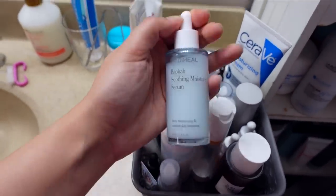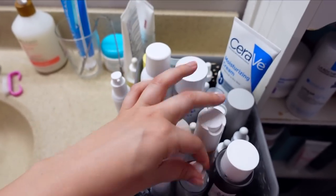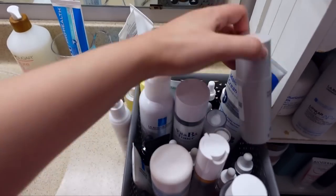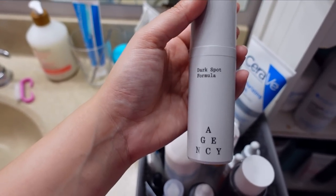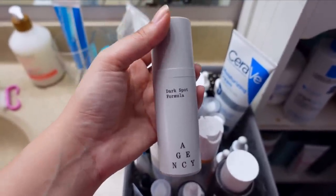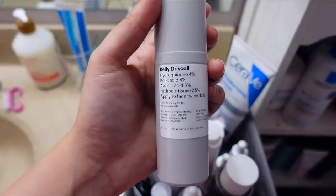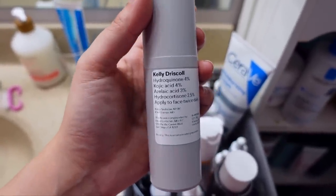This is from MediHeal. This is new. It's their Baobab Soothing Moisture Serum that I really enjoy. This is the Dark Spot Formula from Agency. This is a sister brand to Curology. And I just switched over to this and I've been enjoying this. So this has been helping to brighten up my skin.